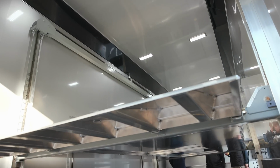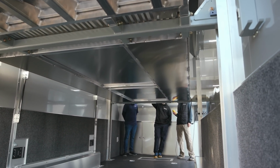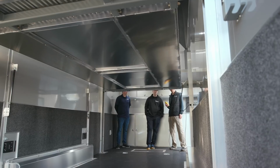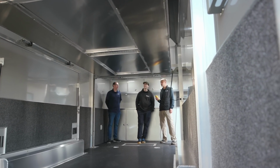So the side door could be open or closed when you're operating the lift. Yep. We could have our center tracks or our center pads off, so we could change the oil if you wanted to. Yep. Exactly. So even though this is not the race trailer, it's still very racetrack usable. Absolutely.